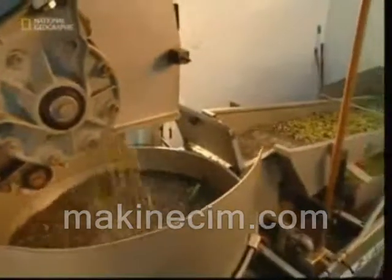When the harvest reaches the production plant, the fruit is washed to remove any dirt, leaves or twigs that were caught up in the collection process. The more stubborn twigs and branches that remain are filtered out using a grill which only allows the fruit to pass through.